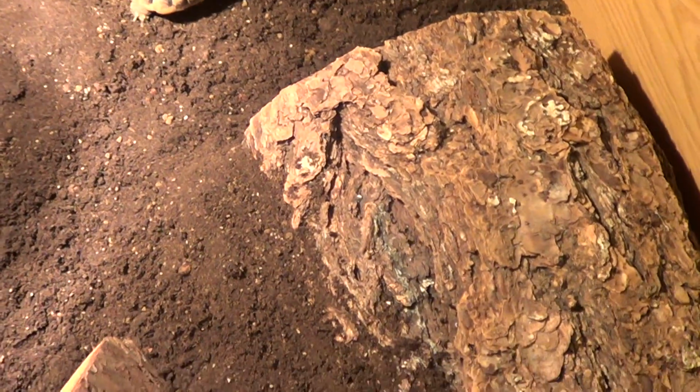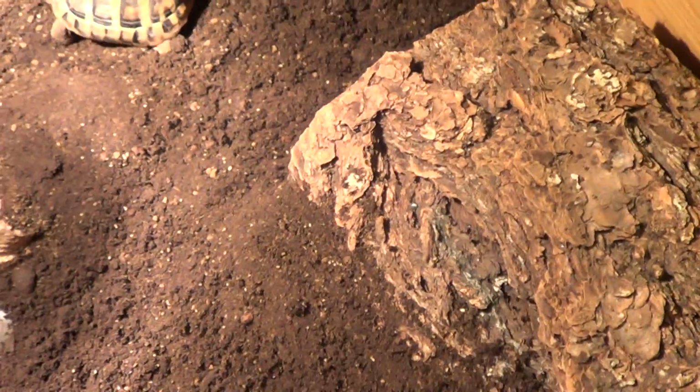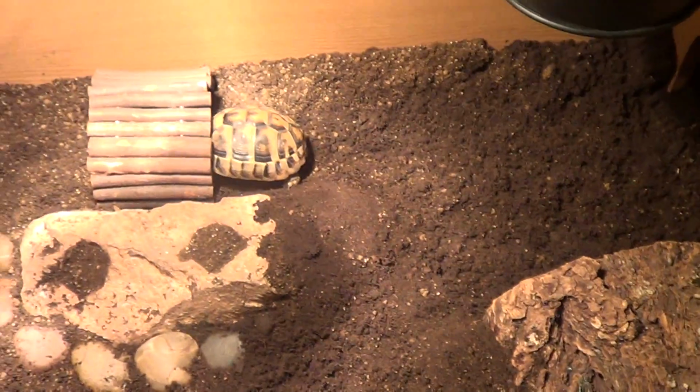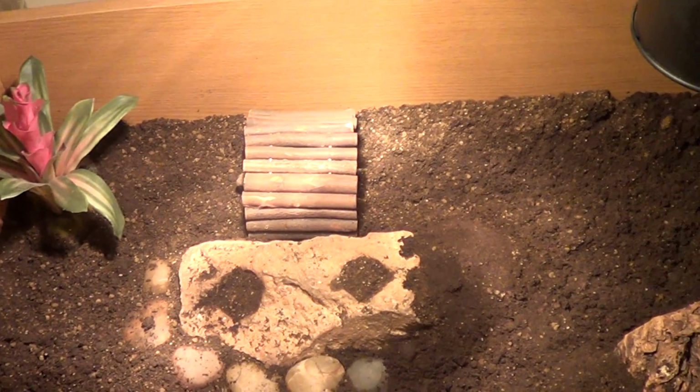And then in this corner here he has a kind of half log thing, which I'll just show you underneath. So it is a really good size for him, and he does love going under it, and he does sleep under there as well, and sometimes we use it as a tunnel for him to walk through, but we do switch up his enclosure quite often to keep it interesting for him.